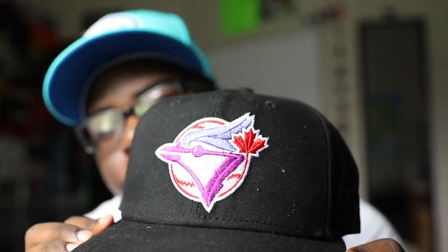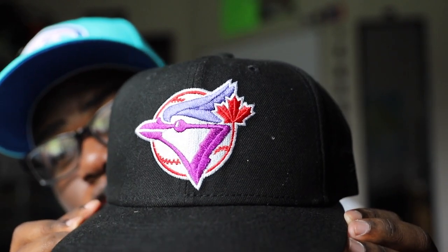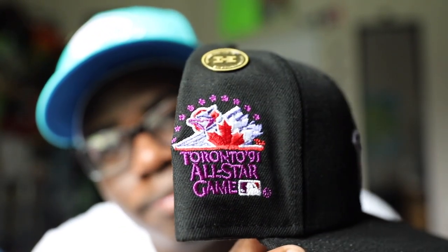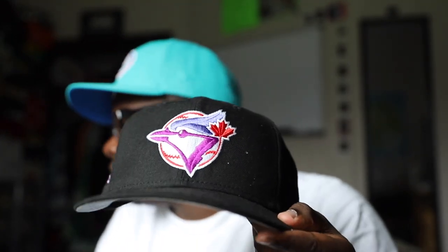Next up, we got a sleeper. I won't say it was a surprise drop, but for some it was. And it was hard to get because they were kind of limited. We got the Moon Rock collection from Hat Club. I got some stuff on it. I think I had a donut that day and it got on here and this stuff is not coming off. But Toronto Blue Jays Moon Rock collection. Super crazy details. Blue Jays All-Star game. Hat Club pin, of course, with the gray bottom and a black sweatband. I love black sweatbands. One of my favorite hats. I'm probably gonna say this like 10, 20 times in this video. It's all cool though.